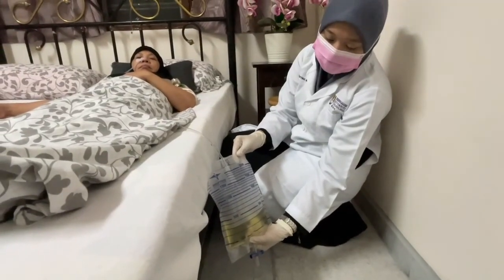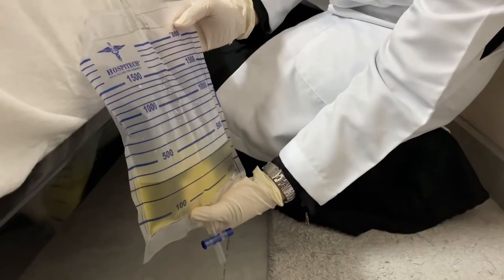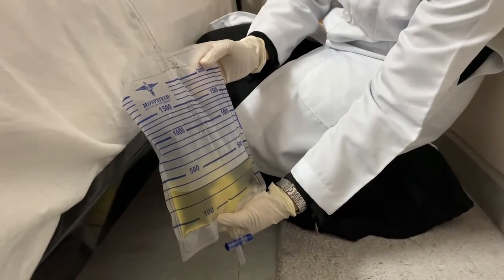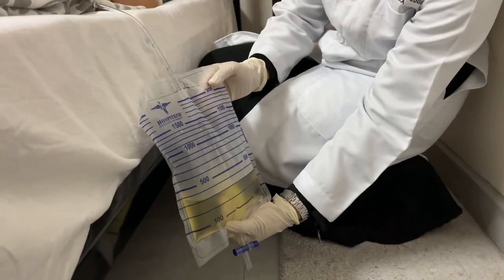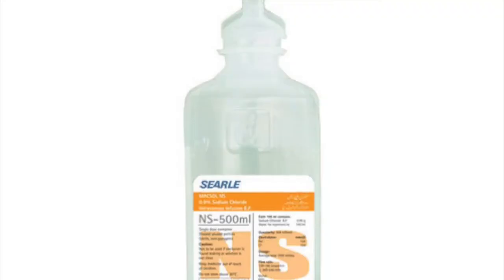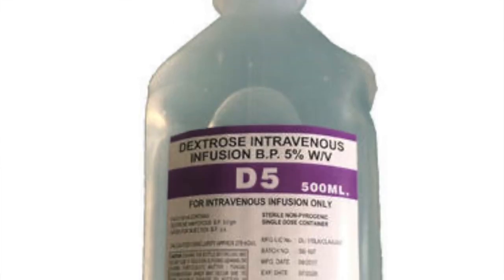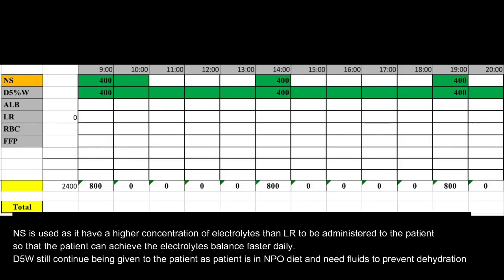The expectation for the patient to urinate in 1 hour is 70 ml. After 3 hours, which is 4 p.m. until 7 p.m., we can see that the collected urine output is 200 ml per hour, showing the patient is getting better as he is responding to the fluid treatment. We chose to administer a combination of normal saline and dextrose 5% solution, and we administered 2400 ml of solution in this manner.